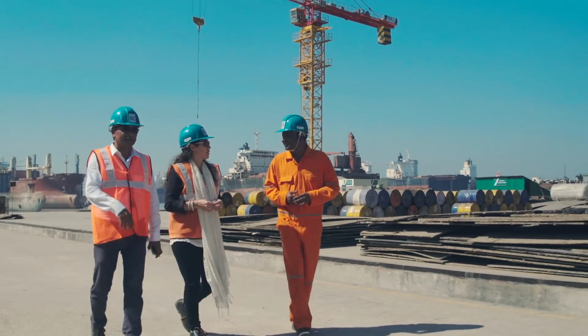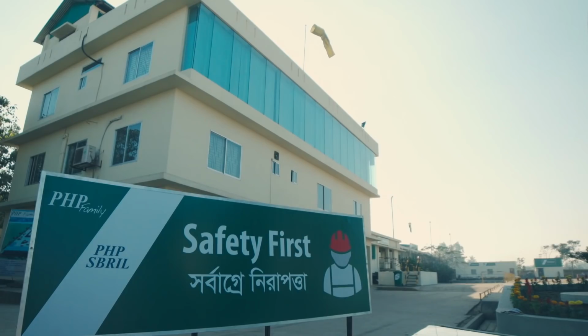Yes, we are a responsible ship recycler and we want the responsible ship owners to come and support us, which is very important. We want to send a message out to the world, to the ship owners of Europe, of Asia, and to the NGOs and to everyone. Seeing is believing. Come and see for yourself. Come to Bangladesh, come to Chittagong, come to PHP and see what leading by example looks like.